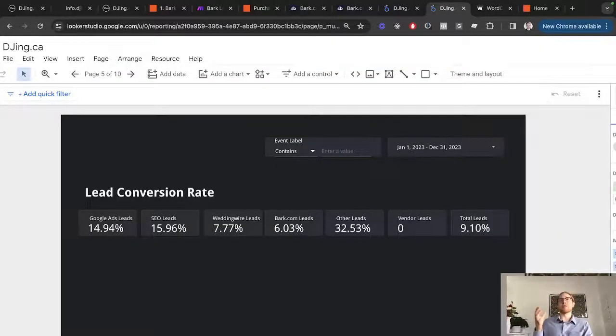So there is a bit of human error, and please take that into account when you're looking at these metrics. Wedding Wire, which is essentially the same thing as bark.com, it's a subscription model, you buy leads in the wedding space, is slightly higher. And then you have Google Ads and SEO, and these are effectively twice as much. So you're effectively closing twice as many deals.